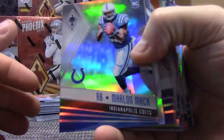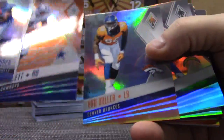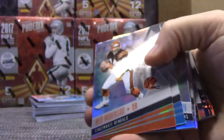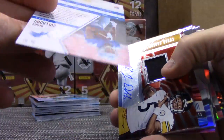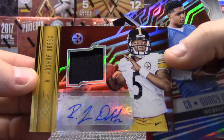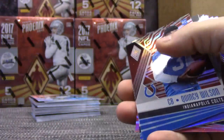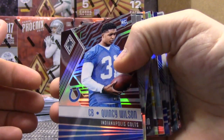Phoenix box one. For instance, like Tony, oranges are gonna be numbered to 99. So Tony Dorsett, Brian Urlacher, the Reds are $1.99. LeSean McCoy is $1.99. So that's what I was talking about. All those. The regular rookies will not be. First hit, Joshua Dobbs for the Steelers. Steelers strike first, number 3 of 99. The Steelers in this break, they won't go hit. Rare luck always has luck.